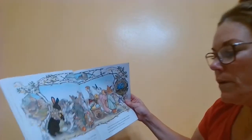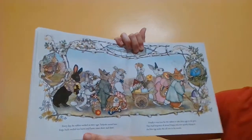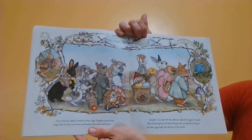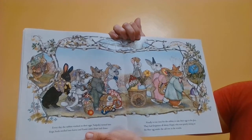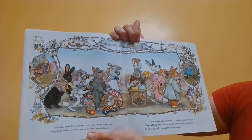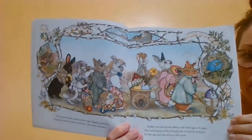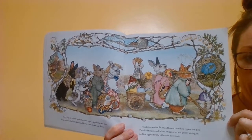Every day, the rabbits worked hard on their eggs. Tadpoles turned into frogs, and buds swelled into leaves, and Easter came closer and closer. Finally, it was time for all the rabbits to take their eggs to the glen. They had forgotten all about Hoppy, who was quietly sitting still on the blue egg under the tall tree in the woods. Everyone else is taking their eggs to be judged, and Hoppy's still sitting on that robin egg.